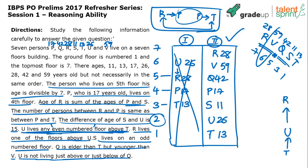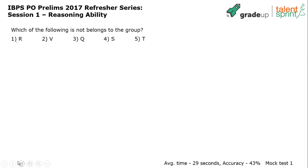I think the odd one is V. Why is the odd one V? Because R, Q, S and T all are on odd numbered floors. You see 1, 3, 5, 7 except V. V is on an even numbered floor. I don't think there is anything with respect to their ages. 2 even numbers, 3 odd numbers, 3 prime numbers, 2 composite numbers. So with respect to ages, nothing can be done. With respect to floors, very clearly, V is the only one on an even numbered floor. Remaining are on odd numbered floors. So V is the odd one. V does not belong to this group.